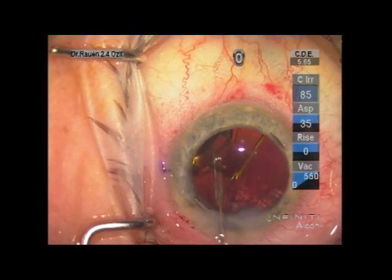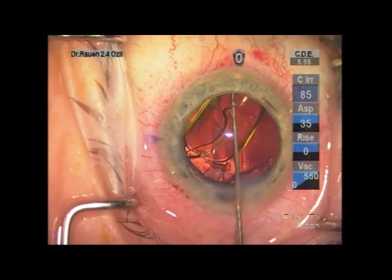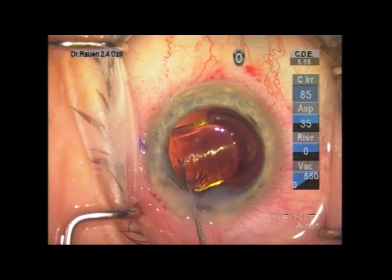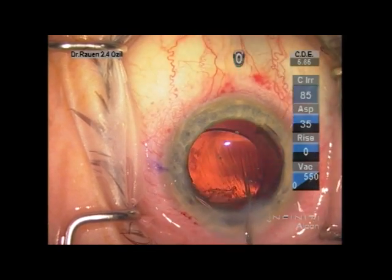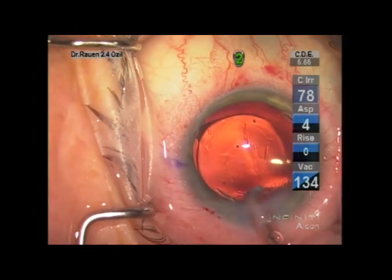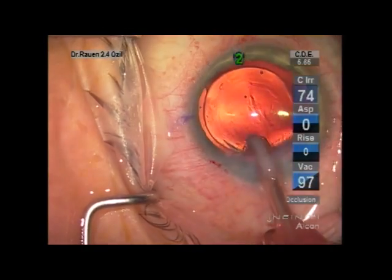The Lester hook is used to rotate it into its proper orientation. I typically like to have the haptics oriented at 6 and 12, and in this case that's going to facilitate removal of that last remaining cortex. And we're removing that right now.